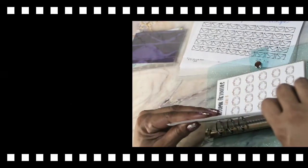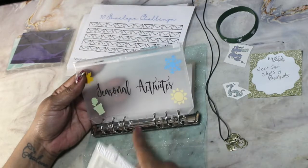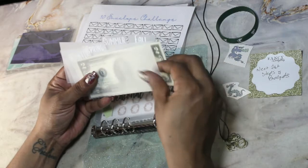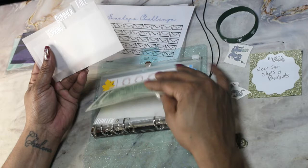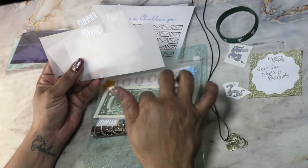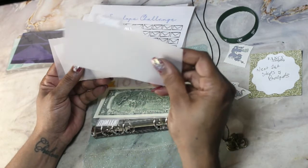Okay, so you have the envelope for the money, and then you have the tab that has money to get you started. And this is a real $2 bill. I really had to look, and I didn't have my glasses on, but I felt the ridges, so it's real. Go ahead and say it's real.